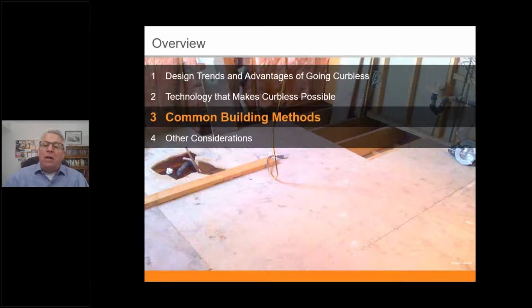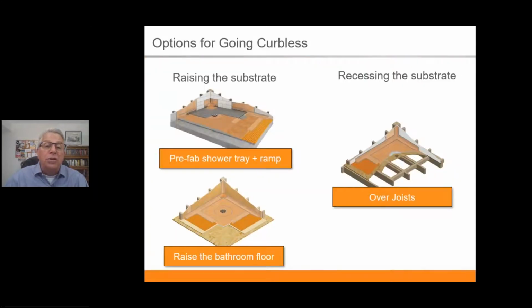So there's really three ways that we're going to look at right now on how to achieve these here. Let's look at these most common building methods to achieve this curbless. Now, in this photograph you're looking at, if you look through the tile band there, you can see that they've actually removed the subfloor. So that's one of the ways we're going to look at it. But basically, there's three ways to do it.